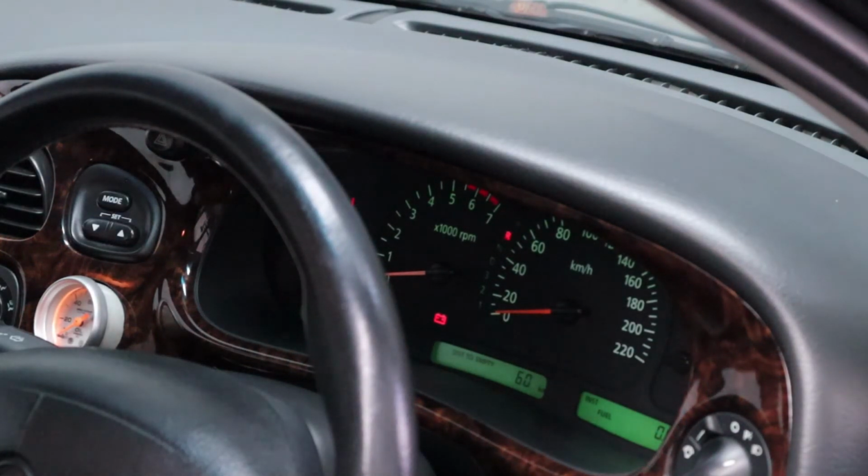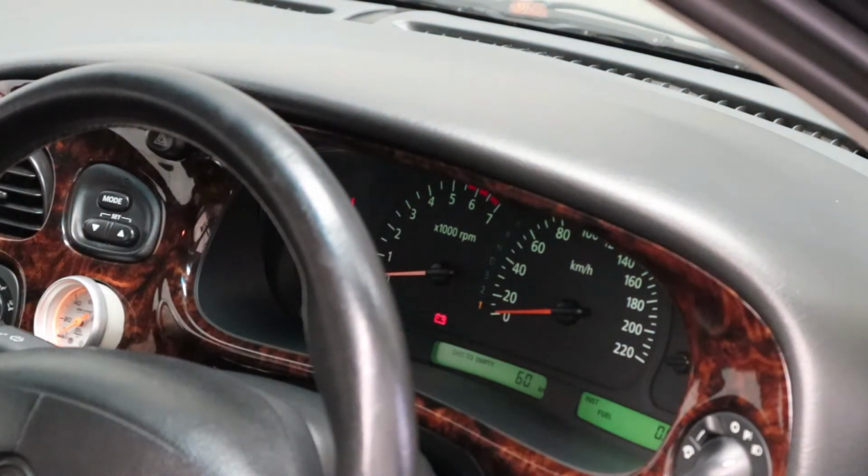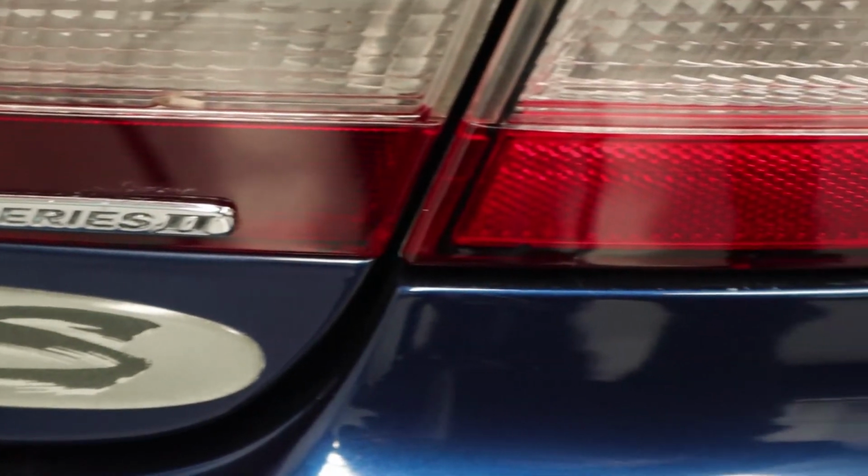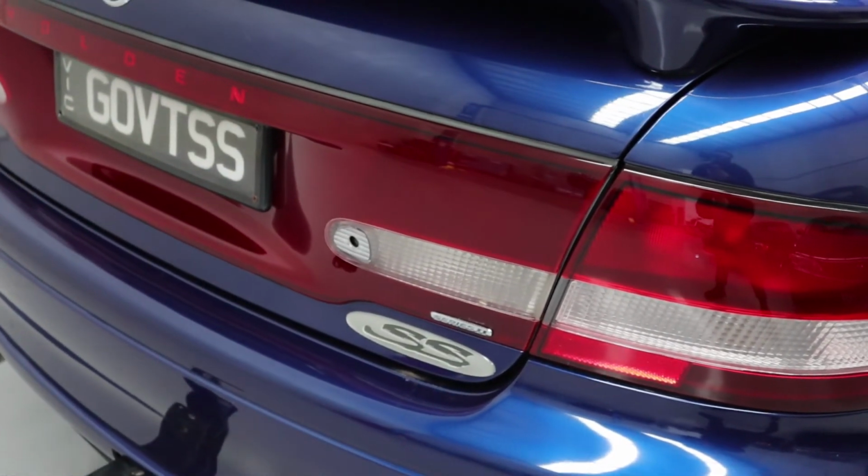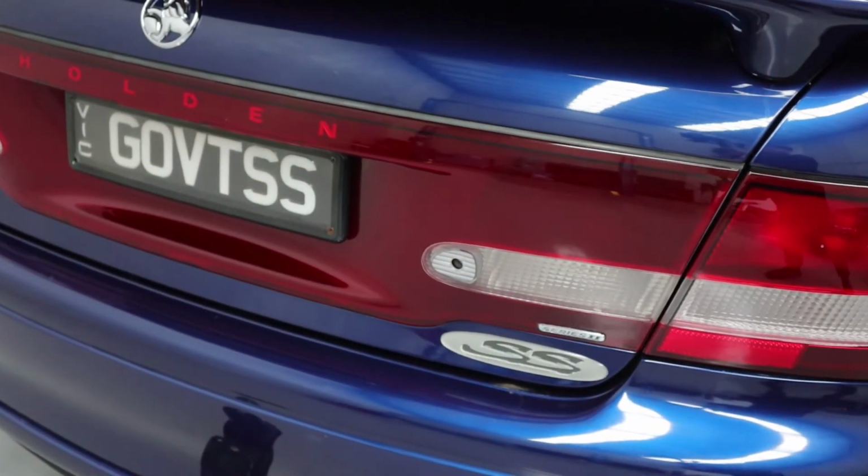I spent somewhere in the effect of $300 on genuine Holden globes to make sure that all of the dash lit up correctly. I haven't painted the car, it's factory paint. The car is almost exactly how you would option one if you were to buy one new. Bermuda blue is probably the best colour for this series of Commodore.